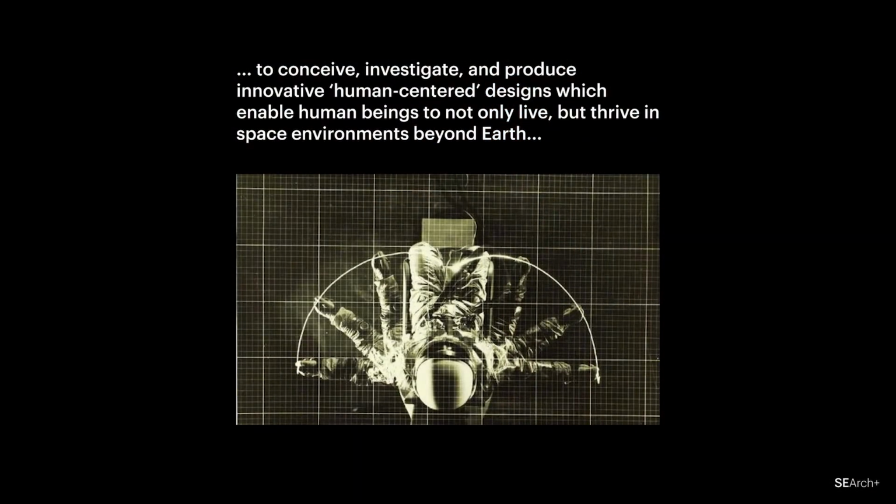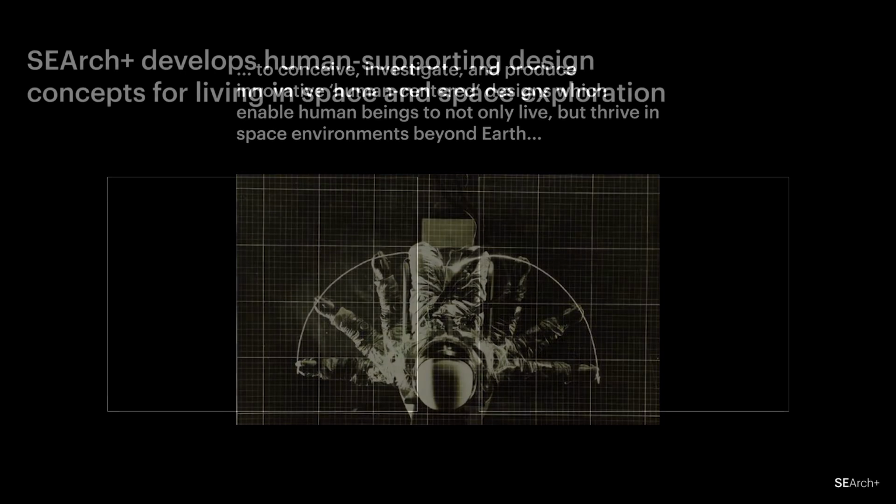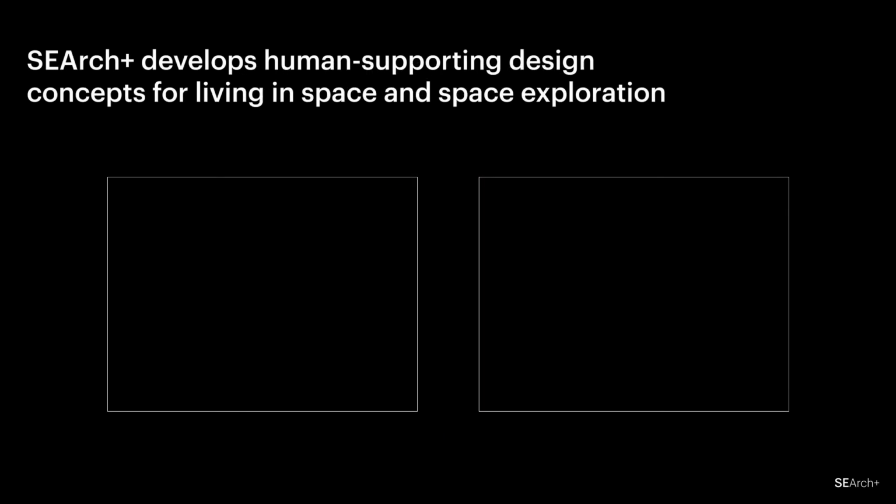Our mission statement, if we were to have one, and what we aspire to do in the work that we've done, is to conceive, investigate, and produce innovative human-centered designs which enable human beings to not only live, but to thrive in space environments beyond Earth. And so what we do in order to achieve that vision is we develop human-supporting design concepts for living in space and space exploration.